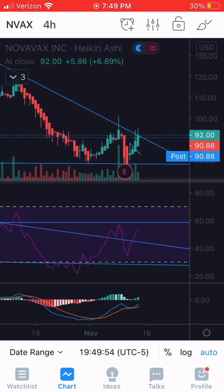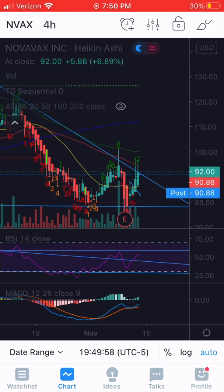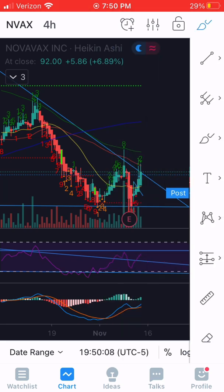I did take a risky play by setting my buy order right at the bottom of the trend line rather than actually waiting for a confirmation. But I was just so excited about this, and you're not supposed to let emotion get in your way, but unfortunately I did, and it paid off, thankfully. But like I said, I had my stop loss set anyway. So let's take a look at what's going on here.